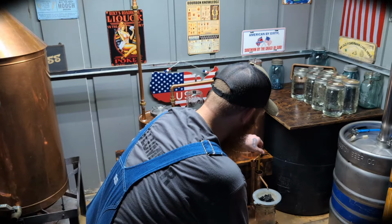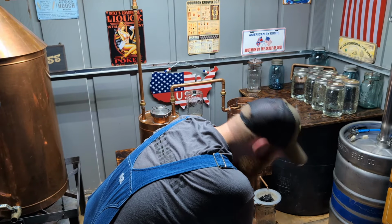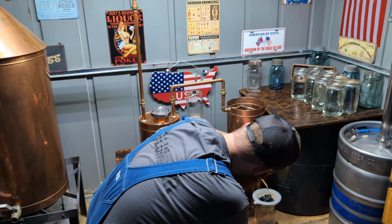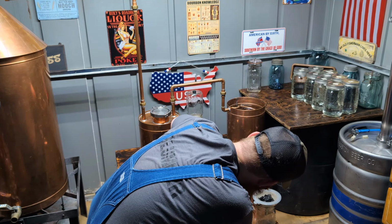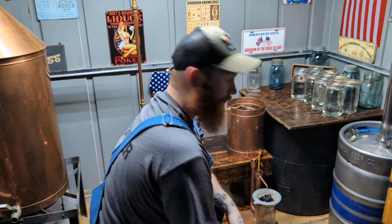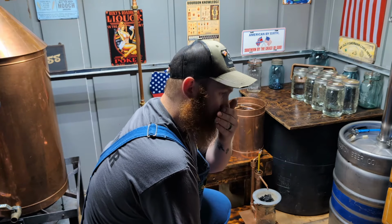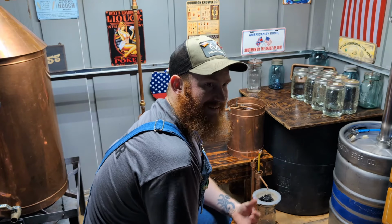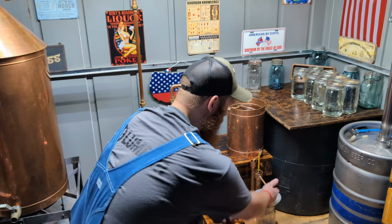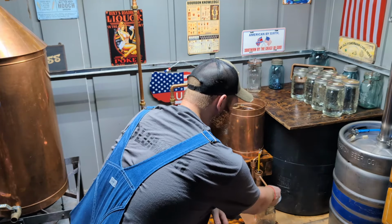That's good. Alrighty, y'all, so I just made the tails cut. I just swapped out the jar. We're at right at 90 proof, but it started getting real grungy, like just that bad stale grain, cardboard, wet dog, just not a good smell. And the flavor's the same.